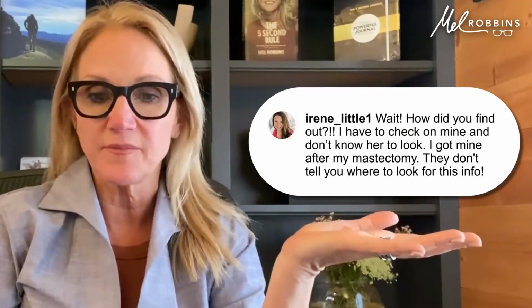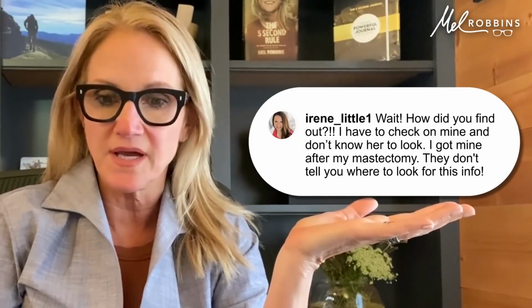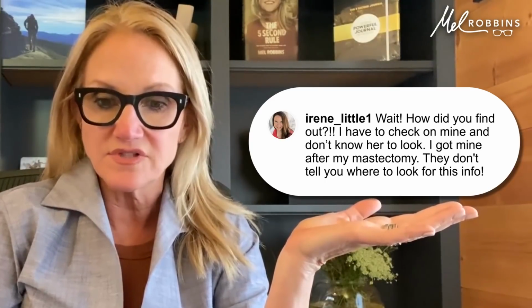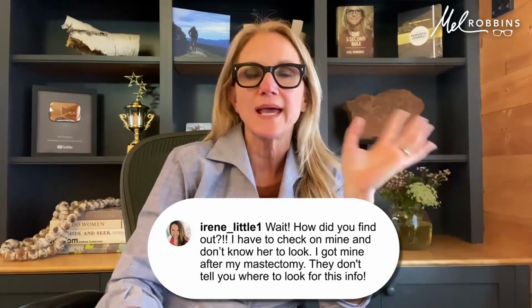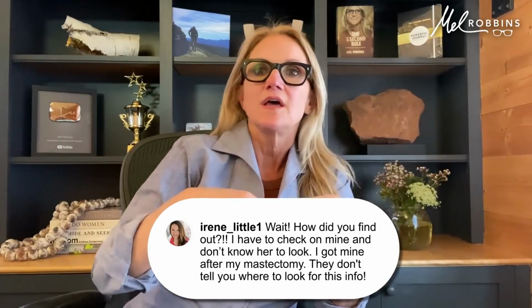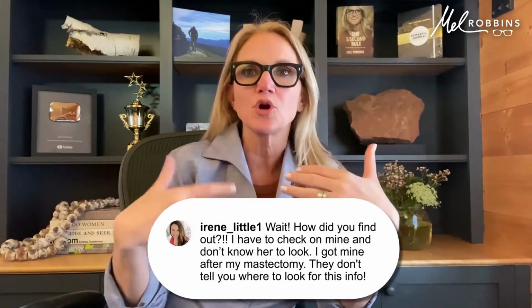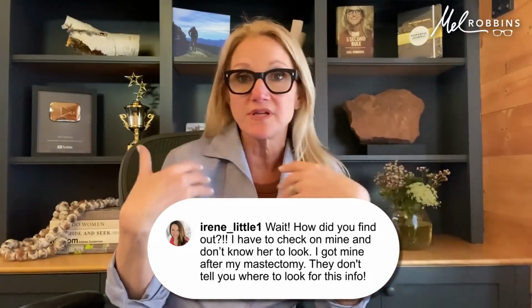This question that we get from Irene right here, wait, how did you find out? I have to check on mine and I don't know where to look. I got mine after my mastectomy. They don't tell you where to look for this info. You're right. Typically, when you get surgery like this, the doctors hand you a little card or paperwork about whatever it is they put in their body. They probably did that. I'm sure they did it for me. I have no idea what I did with it.